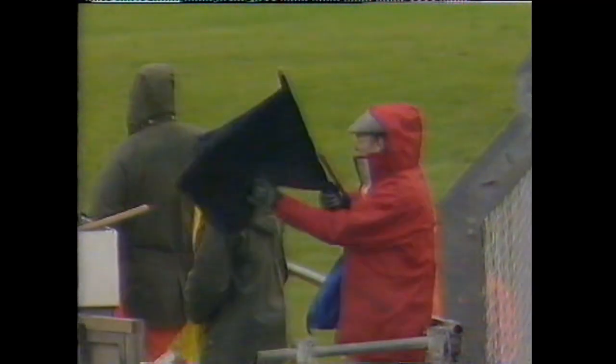That car is right in the middle of the track. I'm not sure this race can continue. Indeed, that's the black flag shown at all the marshals' posts to indicate there's a red flag on the start-finish line. The race is being stopped.